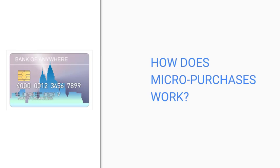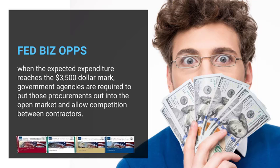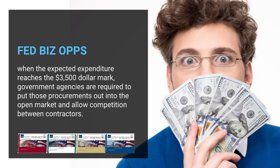So, how does it work? Government expenditures always start with a decision to procure. If the government needs work done, somebody makes the decision to procure. In some cases, that leads to the government issuing a procurement, the kind you see on the FedBizOpps site. That's because when the expected expenditure reaches the $3,500 mark, government agencies are required to put those procurements out into the open market and allow competition between contractors. If the scope of the project falls below that threshold, however, the agency opts for a micro-purchase.